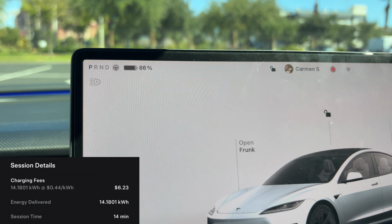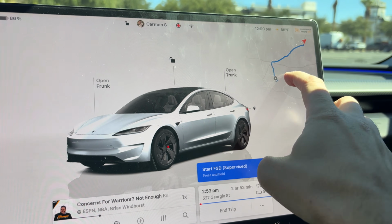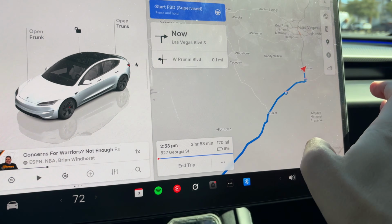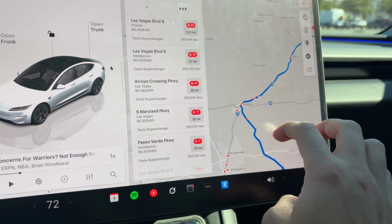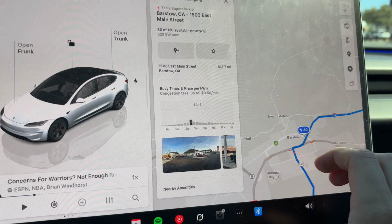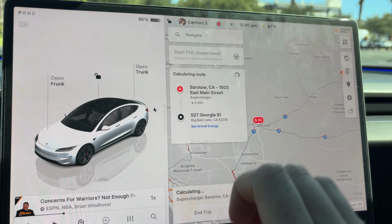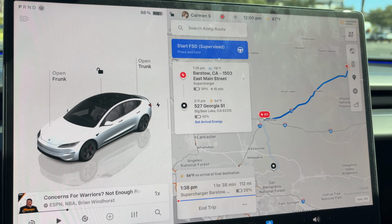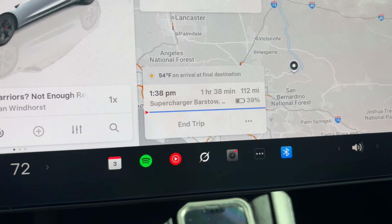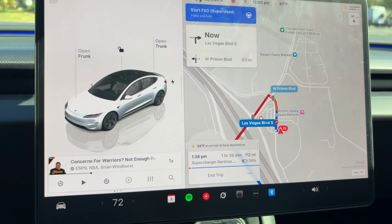We have 86%. We can get to the Airbnb with 9%. That's a far stretch. I want to stop one more time to use the restroom for myself and let the dogs out a little bit again. So let me pull up the chargers. You might add that Barstow one back in, I think. Let's see. I know this one has a roof on it, so if it's too warm, they can still walk around. So I'll hit add there. We don't need to stop there, but we will get some extra charge to have some battery for the weekend. And we will get there in an hour and a half or so with 39%. So let's go ahead and hit the road.